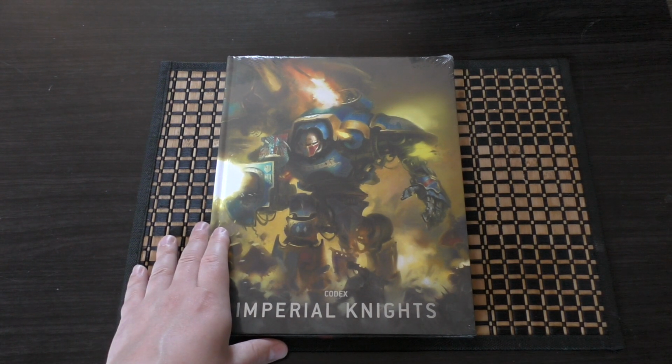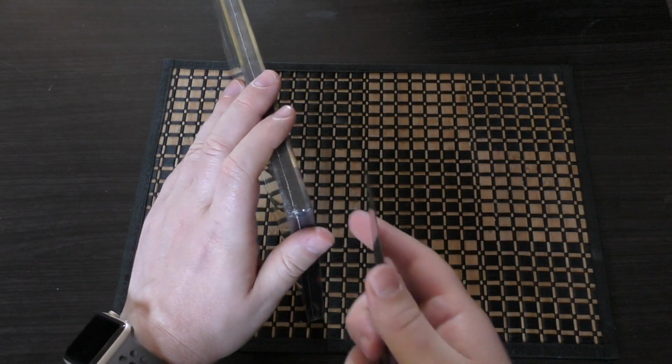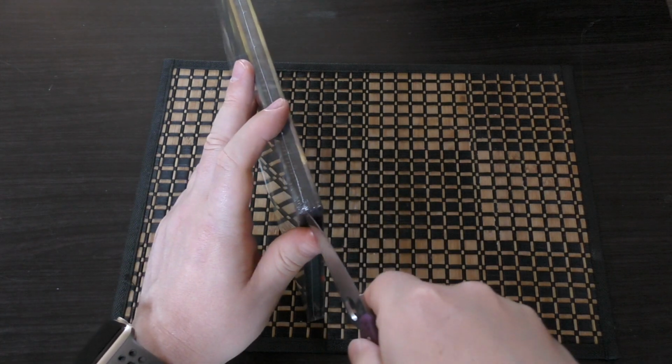Because before, back in the old days, your Codex was it. That was it. And you might get a chapter approved, or you might get a little note in a White Dwarf, but it was very rare. Anyway, this is the Codex. Let's unwrap this and see what's going on.